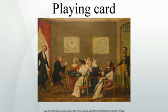History. Early history. Playing cards were invented in Imperial China.